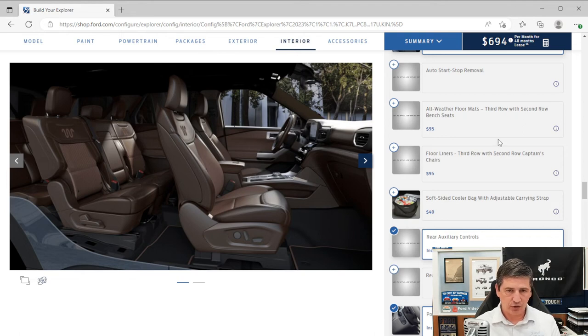So we mentioned it earlier, if you wanted the floor liners, it's the first and second row. We didn't mention the third row because this is the option you'd want. There's one whether you go with the bench seats, or the second one is for the captains. And that's going to give you the all-weather mat for the footwells for the third row seat. That's where you would add that option. So that's an extra cost there for that.